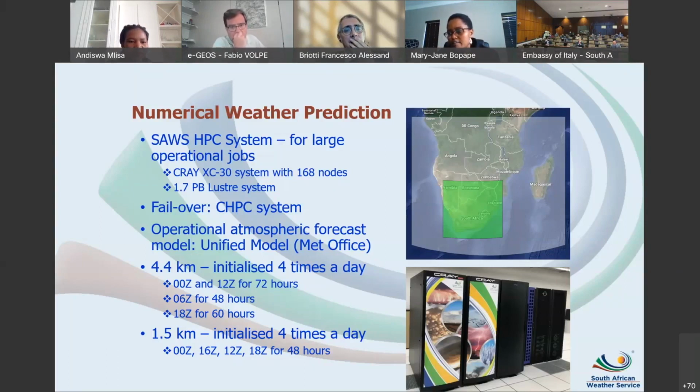We are running the unified model, which is our main model, and we make multiple updates throughout the day. And this is information that our forecasters are using over the whole of SADC. We are running the unified model with a grid length of 4.4 kilometers, and over South Africa, we use 1.5 kilometers.